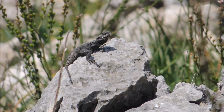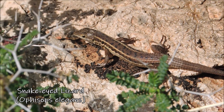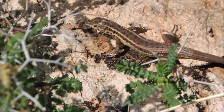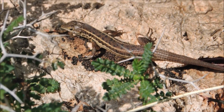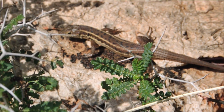Another herp for today. And we found another very common species. It's the snake-eyed lizard, Ophisops elegans. It's a source of food for many small species of snakes, and they're very common across rocky hillsides, grasslands, and a variety of other habitats. They're insectivores and they're very small lacertids.